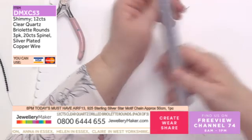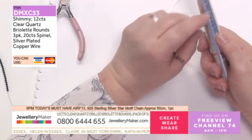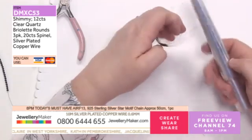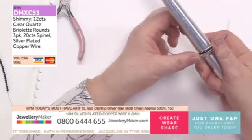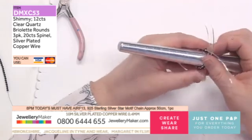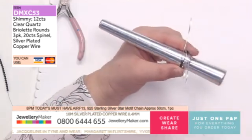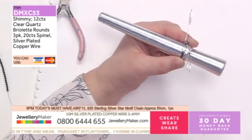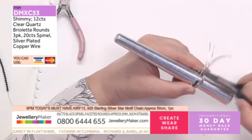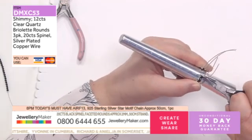Right, so with my ring mandrel, they stand up as well. These are so good. You can hammer wire onto them. So I wanted a big loop, so I've come right down to the very end with this, and it'll just go round. I don't want it to touch, so I've come all the way down to the end. I'm going to bend those wires up there and up there.